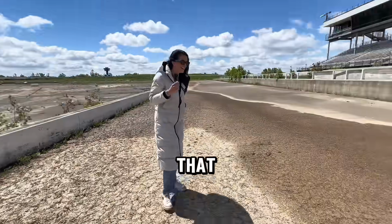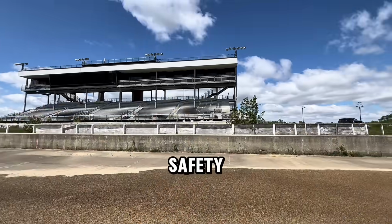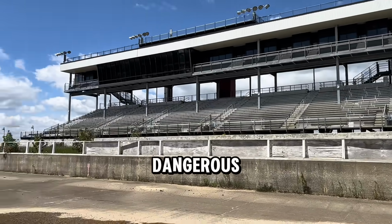We walked right into that. We're going to have a bleacher company seal this off for safety because it's pretty dangerous right now.